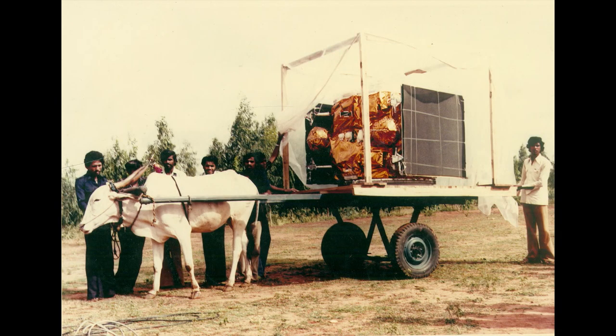And the image you see here is one of the truly striking ones that is in the book. This is the first satellite built by the Indian Space Agency, being moved from one location to another in the most primitive of ways possible. But it did make some sense. The roads were not good from where they were going between the two locations. An ox cart worked very well. It had very good suspension. And so that's how they moved the spacecraft. But it really is a unique juxtaposition to show what they were doing.